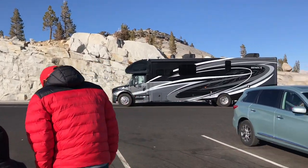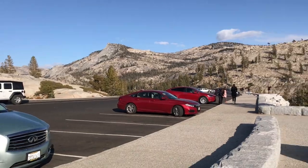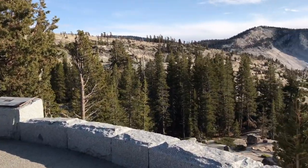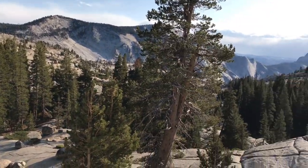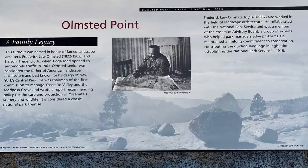So you can see here the parking lot, there's our rig. So as long as you're pulled off to the side, there's enough parking. And of course, if there's not a big crowd of people, then you'll be able to get parking and stay here even with your RV. And there's plenty of parking for cars as long as it's not a high traffic time of year.